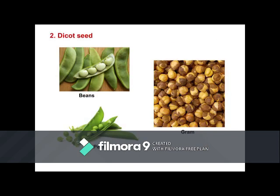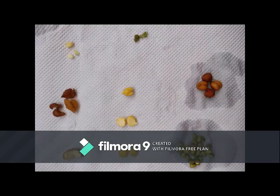Dicot seed. Seeds which contain two cotyledons are known as dicot seeds. Examples: bean, gram, pea. This is how the structure of a seed is.